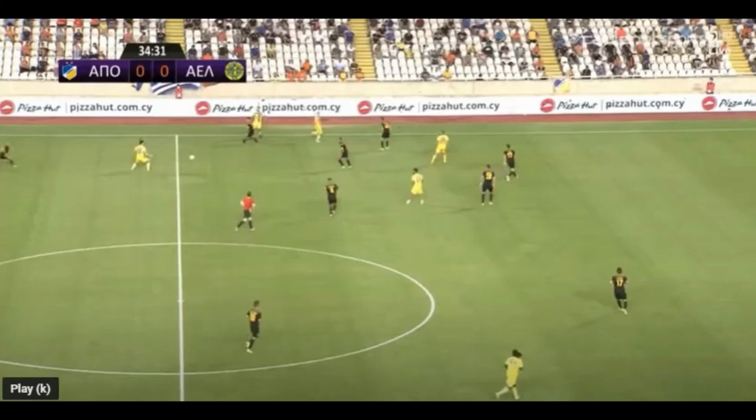To play a high line, you need defenders that are intelligent and defenders that are quick. Right at this moment in time, AEL have 3 defenders right up here. Very high line. In fact, they're closer to the centre circle than they are their own penalty box. But at the bottom of your screen, you've got your winger. You have your attacking midfielder tracking back, but the distance is too long. Your number 17, your defender, he's got his back to the winger.